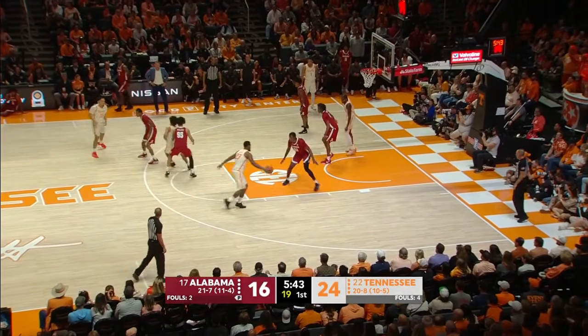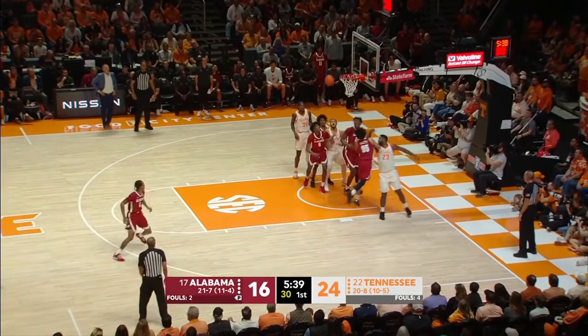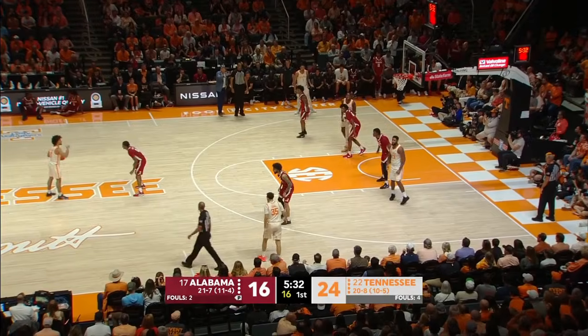Near steal, but picking it up will be Carey. Drives into the lane, spins, shoots, and missed it, thankfully. Ball's tipped into the air again and goes back to the Vols. Right wing with it is Bird. Back out high again to Gillespie.